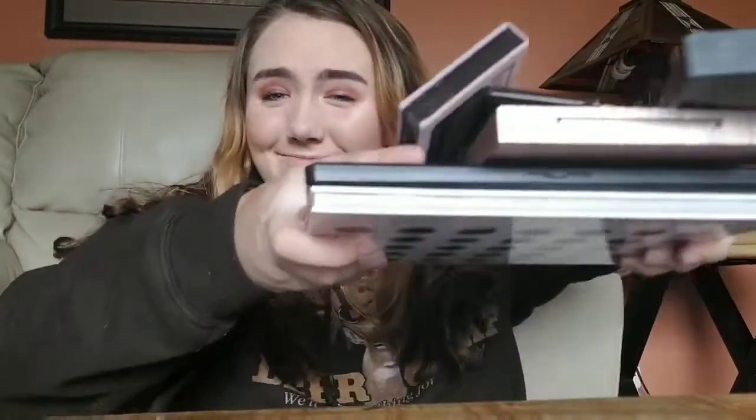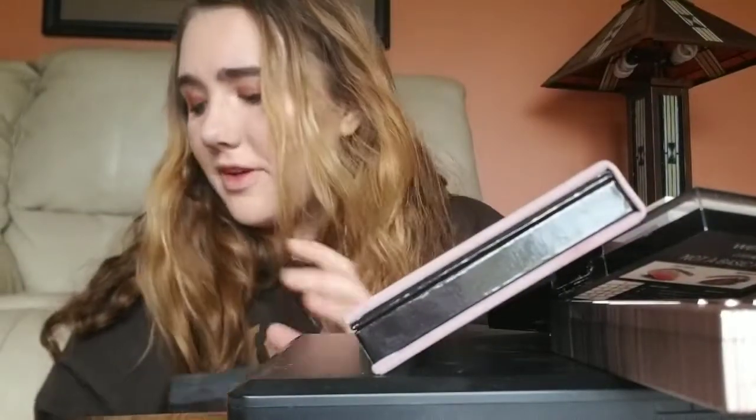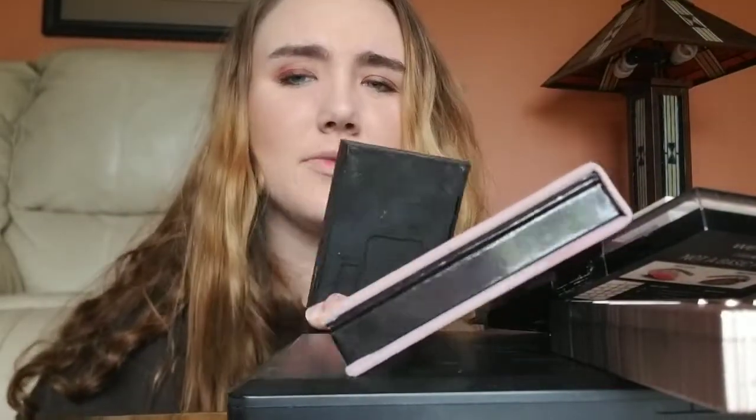And then I have the Maybelline Master Precise. This is just like a felt tip and it's in black. Palettes next because I have a lot, like, oh Jesus, oh fun, it opened up. This is old anyway, I should get rid of it, or I'll give it to Maris actually.